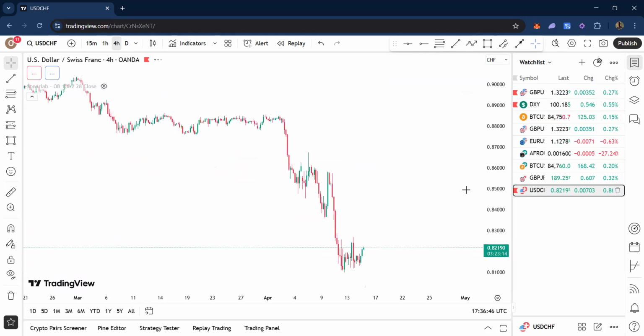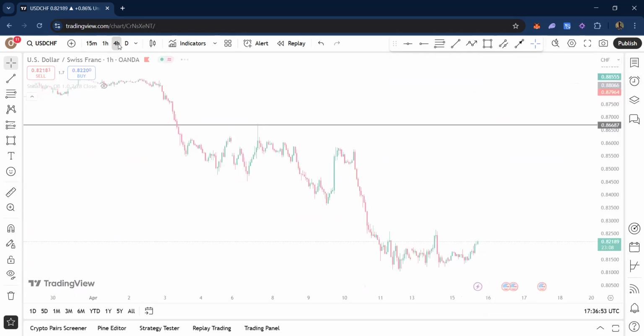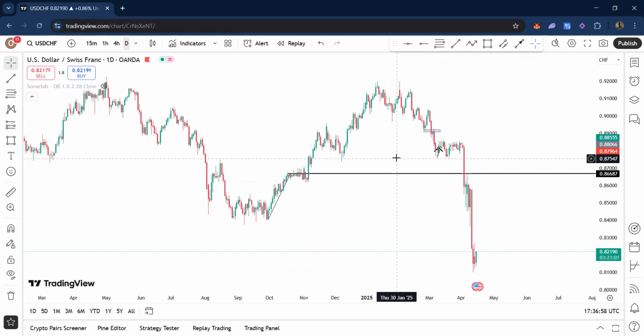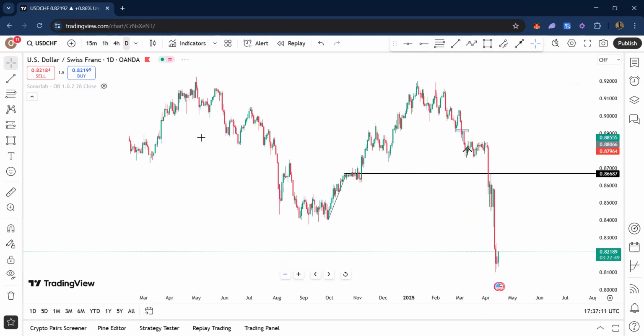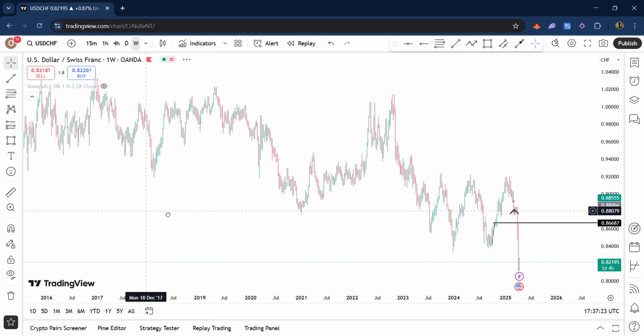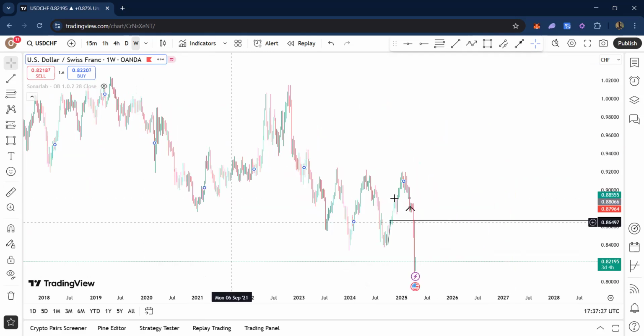USD CHF. Let's see what's on this pair. I want to first zoom out. Wow, it's dumping like a meme coin because of dollar weakness. But this is a pair that I said ranged for a very long time. This movement is not nice. I would literally not trade such a market. What's happening? It has just dumped.